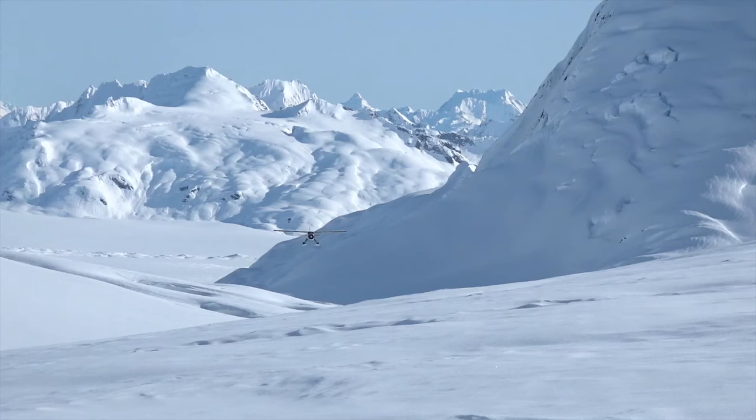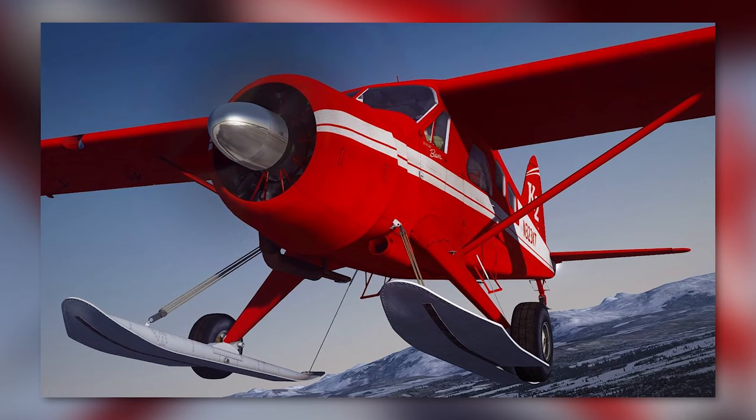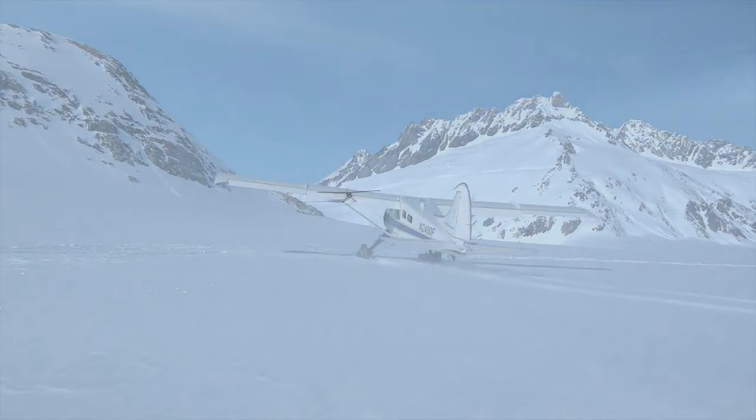In winter, or in polar regions, the Beaver can be equipped with skis, allowing it to land on snow and ice. The skis are designed to distribute the weight of the aircraft over a larger area, preventing it from sinking into the snow. This capability opens up vast, snow-covered areas for access, which would otherwise be unreachable for much of the year. The Beaver's cabin can accommodate a pilot and up to 7 passengers, depending on the configuration.